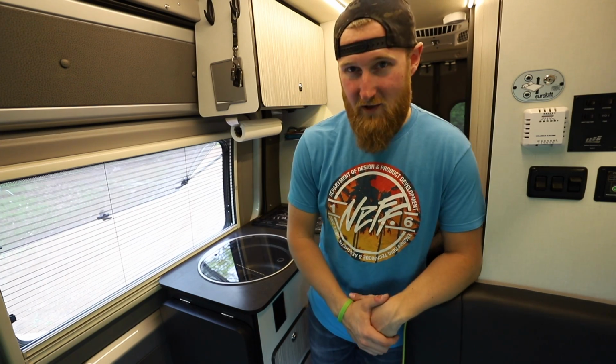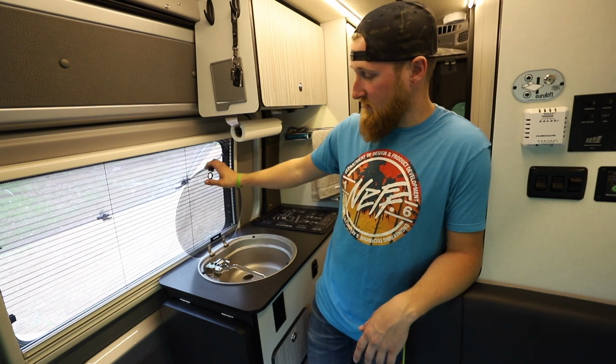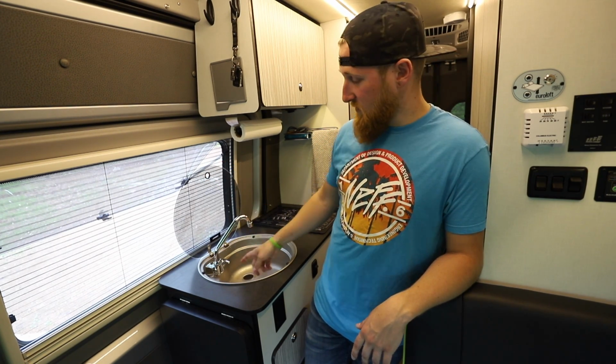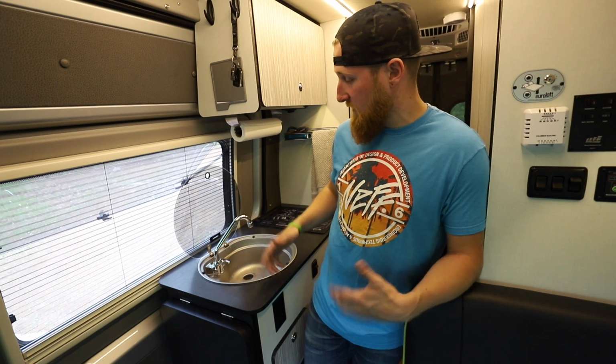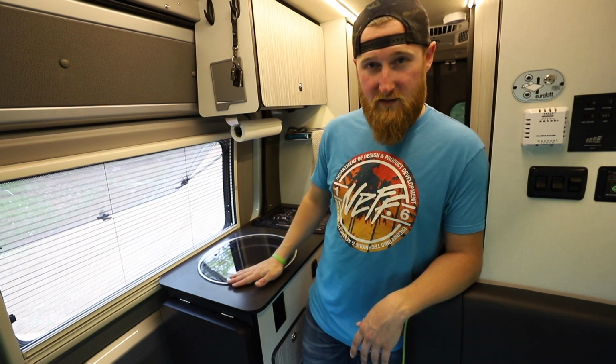Now we're moving on to the kitchen area. Right over here, you have basically everything you could possibly need. Right here is a sink. This faucet pops up here, and you have both hot and cold water coming out of here for whatever you might need. When you store this thing away and put this down, you obviously have some more counter space here, as well as this little pop-up on the side.